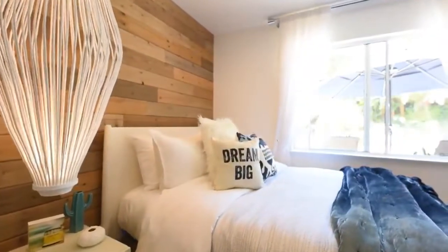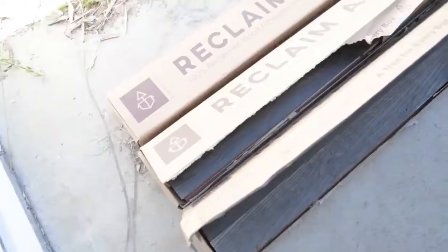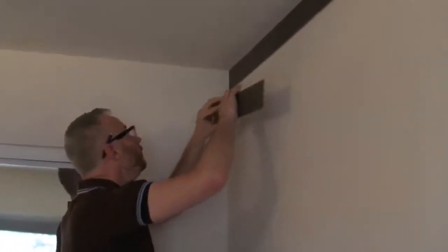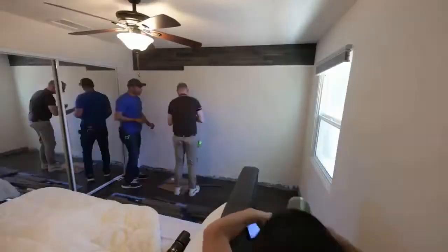And wood-looking tile, like a reclaimed wood-looking tile wood wall. They even make reclaimed wood with an adhesive back that you can stick on a wall. It makes a great backdrop for a bedroom.